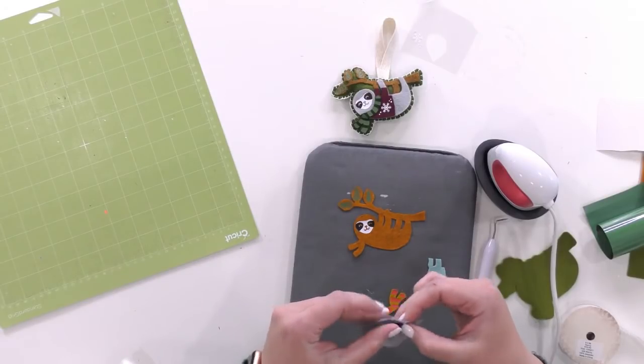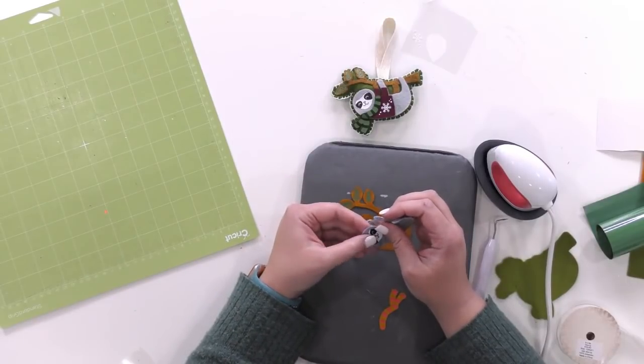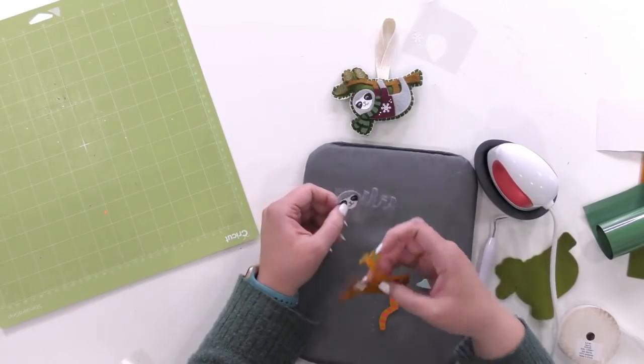Hung behind it there. Sorry, I'm trying to just get this lined up really well. There we go. We'll move him over.